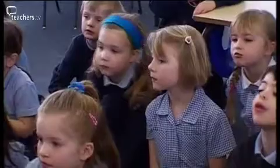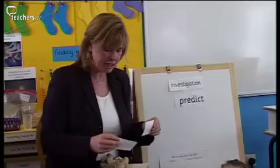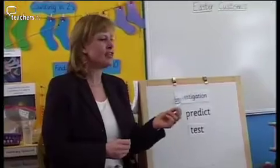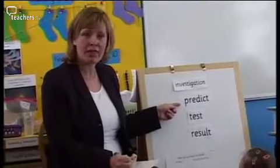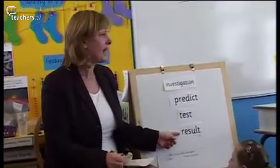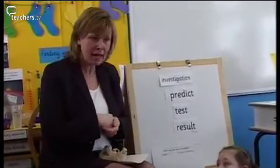And when we've guessed what we think will happen with some of these activities, then we're going to do a test to find out what happens. So I've put the word test here for you to have a look at. At the end of our investigation, we have some results. So let's stick our word results here. So we're going to do an investigation. We're going to be predicting, saying what we think will happen. We're going to be testing that, doing the activity and finding out. And then we're going to be telling our results. You might be telling them to Mrs. Palmer, or you might be writing some things down.